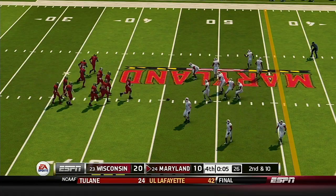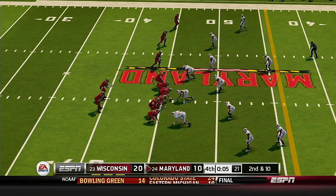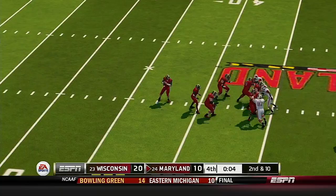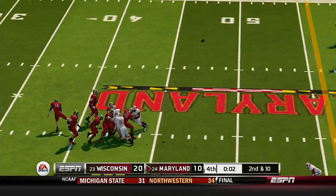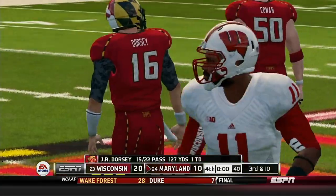From their own 46-yard line. Second down. And they'll try one last pass here to pad the stats, but that's about all they're going to get right here. He's going to go for the home run. Can't connect.